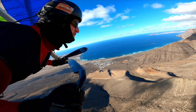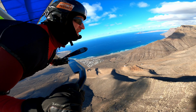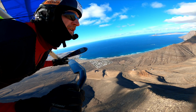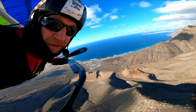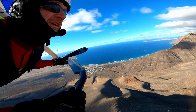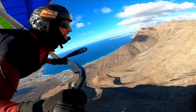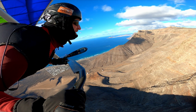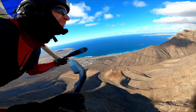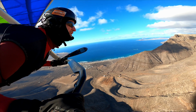Not sure if Gordon's with me. He was a bit below me, he was coming, but then he's not. And I'm just about to cross onto a big cliff wall. I'm hoping it's going to make me go up. There's a paraglider on it. The paraglider was quite a bit lower than me, and now he's higher than me, so I'm hoping that that's a sign that it's working well here. And there we go, we're going up. Whoa, we are going up.